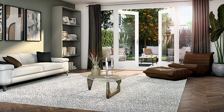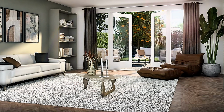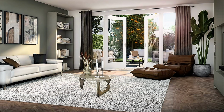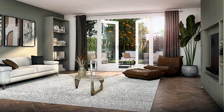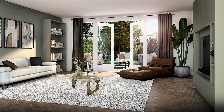Shelving units display decorative items and books, adding personality without clutter. Abstract artwork in muted tones complements the serene vibe, creating a stylish and livable space. What do you think of this design? Does it appeal to your sense of style?